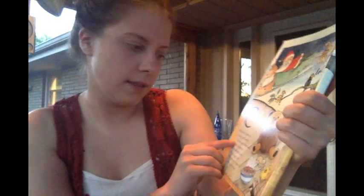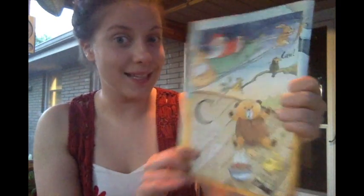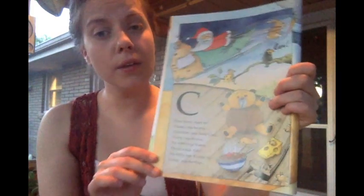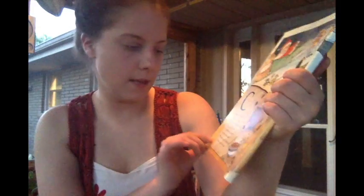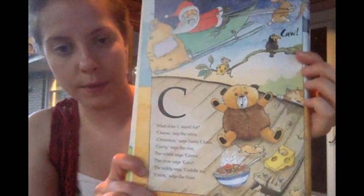Let's read the poem. What does C stand for? Cheese, say the mice. Christmas, says Santa Claus. Christmas also starts with a C. Curry, says the rice. The rabbit says carrot. The teddy says cuddle me, cuddle me. And creak, says the floor.